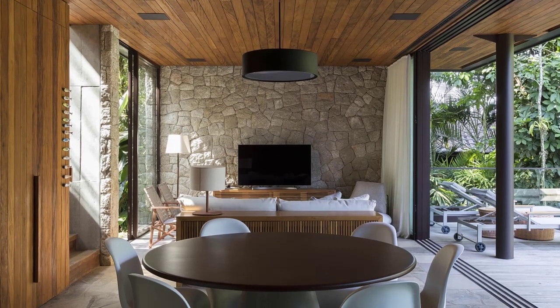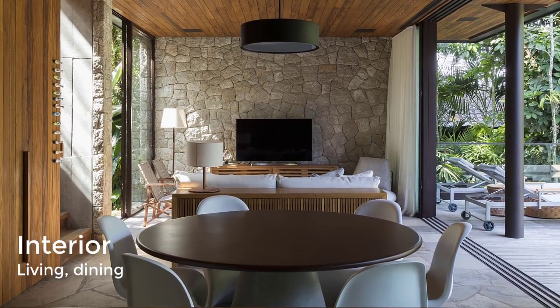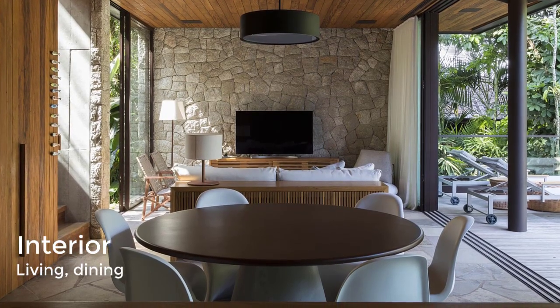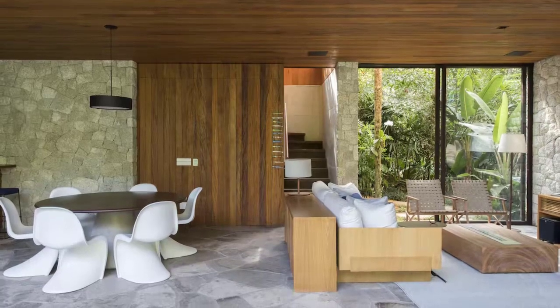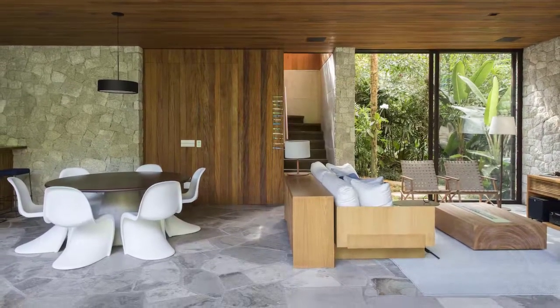The whole social area of the house is integrated in open space, which makes up the living room, dining room and a compact kitchen. It opens out to both the front view of the sea and forest and to a lush garden, where the protagonist is a palm tree remnant of the original forest.